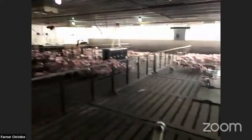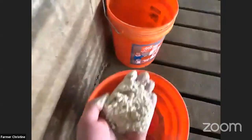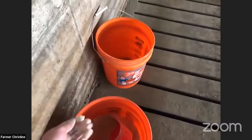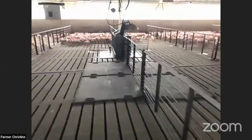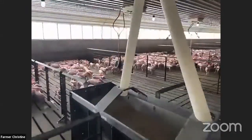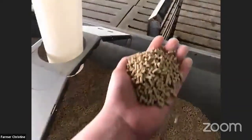So the piglets have two different types of feed. This feed in this bucket is like a very fine dust. It's kind of like the feed that they're eating right now, but it's very fine and it smells like Cheerios. So it makes the piglets want to go up to the feeder because it smells so good. And then when we get to the feeder, we usually sprinkle that feed around the feeder and in the feed, so that this stuff is what they really need to be eating.